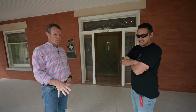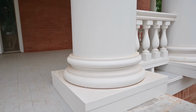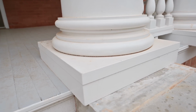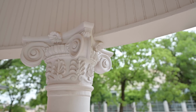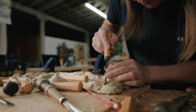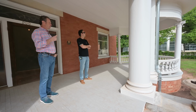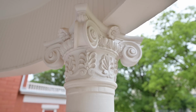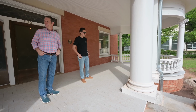Let's check this out. So this porch is completely redone. You can see how new the attic bases are, but all the balustrade is completely redone. Vossel carved a new Ionic capital. That's so cool. He carved a new one, and then we used that to cast those ones there. Those are an exterior composition plaster type product that is on all the capitals.